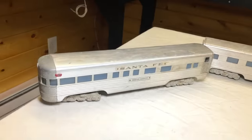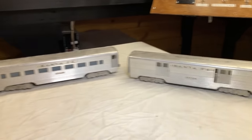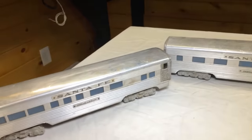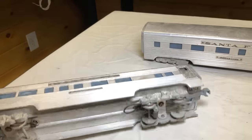Nice of you. These guys right here are O-gauge. They are aluminum extruded cars. I didn't really know what I had when I bought them. They were just aluminum and they're dirty. They are scratched up and filthy. And I figured, well, at least I take them home and I can work on my polishing skills. They are lighted underneath there.